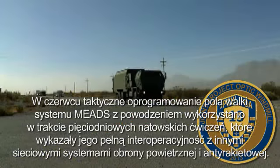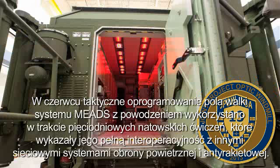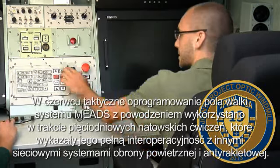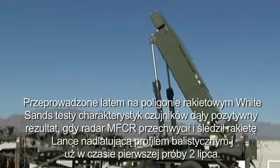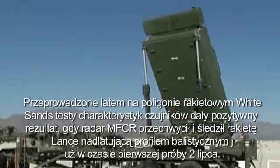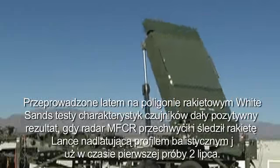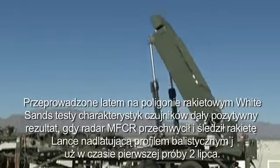In June, MEADS tactical battle management software successfully participated in 5 days of challenging NATO war game scenarios that demonstrated interoperability with other networked NATO air and missile defense systems. Sensor characterization tests at White Sands Missile Range conducted over the summer started on a positive note when the MFCR acquired and tracked a Lance missile flying a TBM profile in its initial test on 2 July.